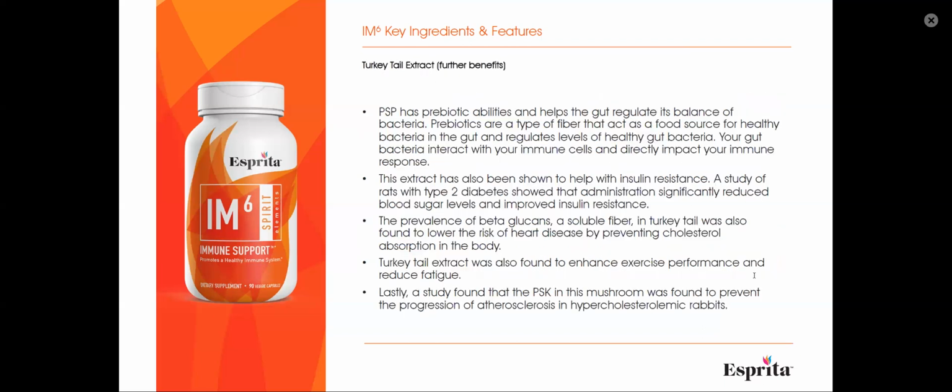Okay, and then PSP. This one is quite popular in Japan. There have been a lot of studies done on PSP, especially in regards to cancer treatment in conjunction with chemotherapy. But aside from that, it also has a lot of other very beneficial characteristics. One is its impact on our microbiome, our gut. It does have prebiotic abilities and it helps the gut regulate its balance of bacteria.